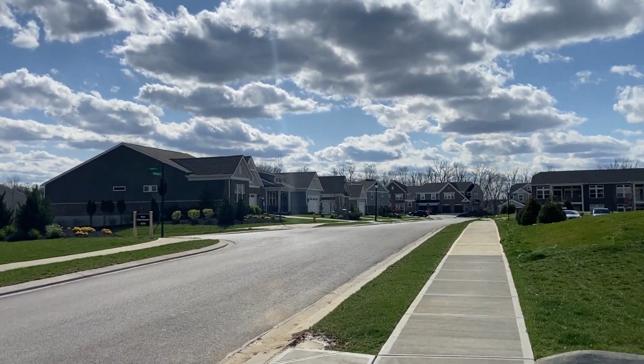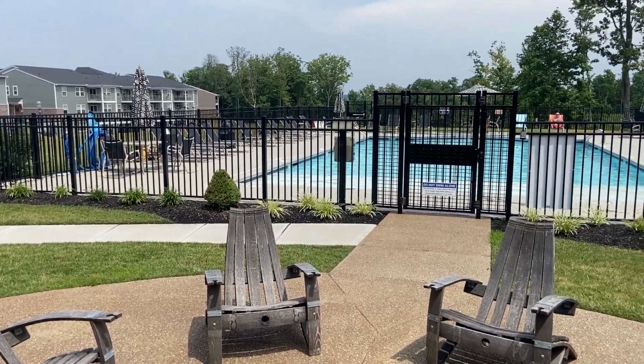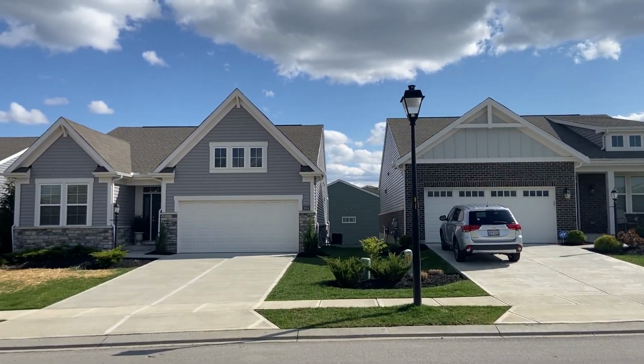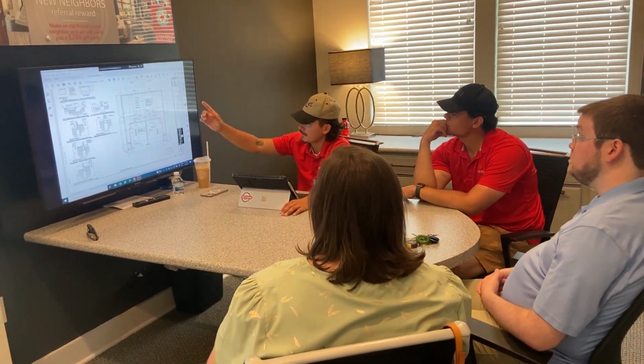We're back up here in Tuscany in early July. It's a beautiful day. The pool is open. The landscaping is looking nice. Today we're in a meeting with the construction manager for a new 3-bedroom condo being built here in Tuscany for one of you, our clients. Let's go take a look at the process.